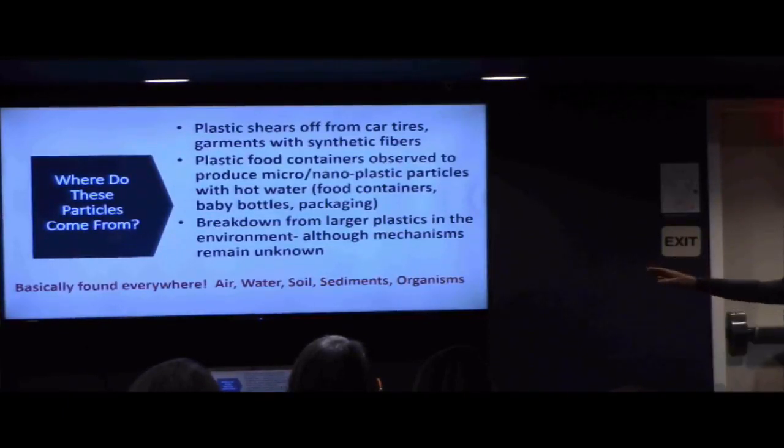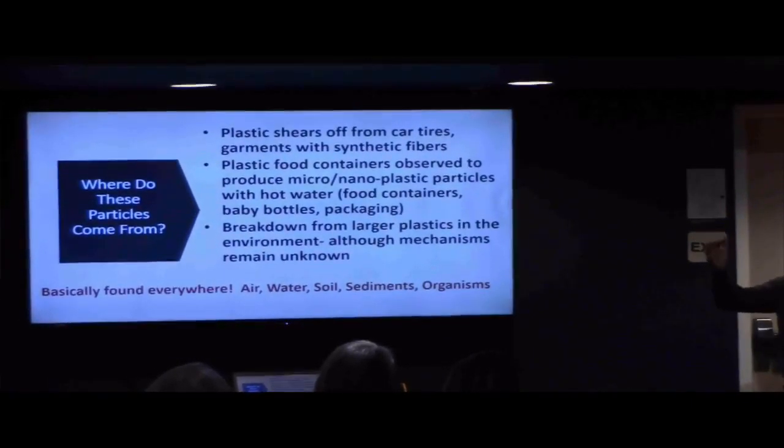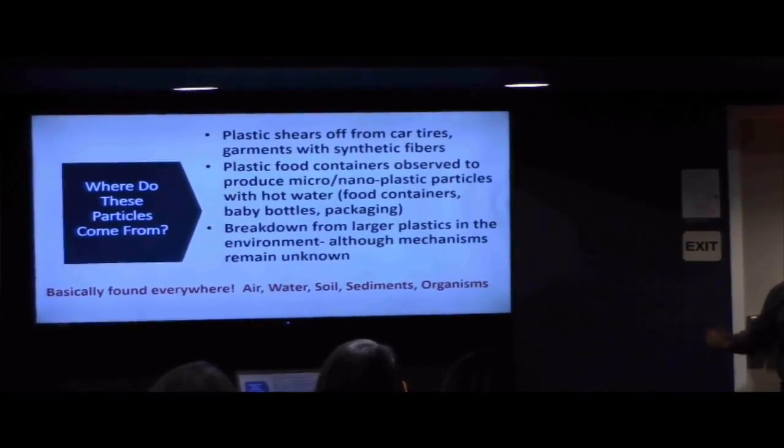And wherever you look, they're in the air, they're carried by the wind, they're in the water, they're in drinking water, they're in soil, they're in deep sea sediments. They found them in the Mariana Trench. And they're in organisms. And they're in Antarctica. They're in the Arctic. They're everywhere.